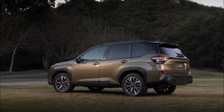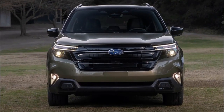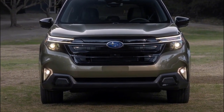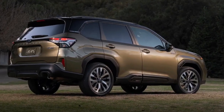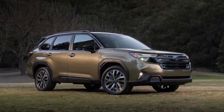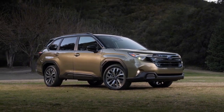Exterior details set these apart too. The 2026 Forester gets a fresh look with a bolder grille, slimmer LED headlights, and more sculpted body lines for a tougher vibe. The Wilderness trim amps it up with black cladding, all-terrain tires on 17-inch wheels, roof rails rated for 220-pound static or 800 dynamic, and that extra ground clearance.